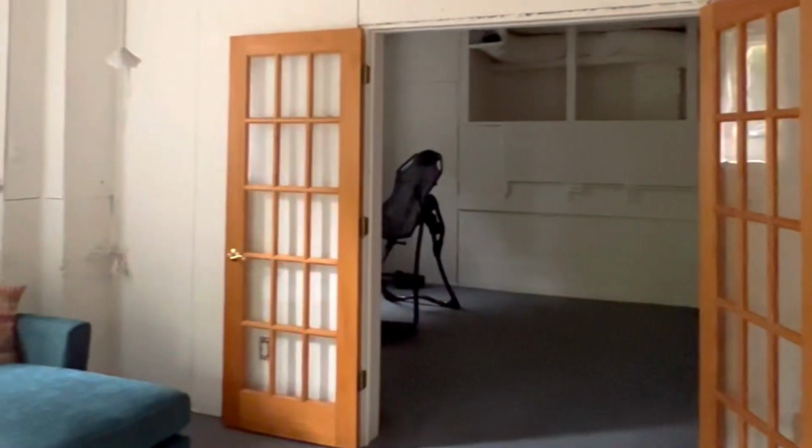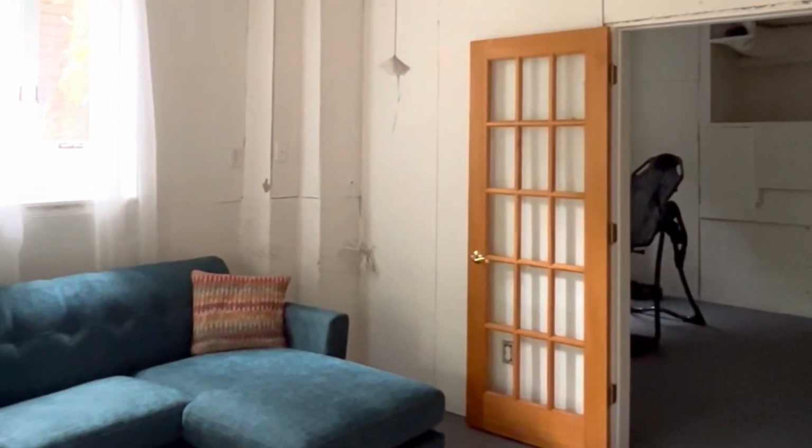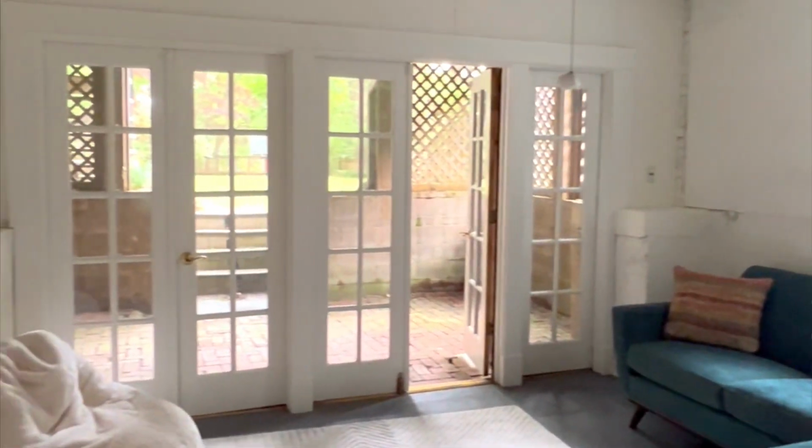In addition to the 4 bedrooms upstairs, there's a unique opportunity in the terrace level. There are 2 large rooms. It could be a perfect media room, an office, or you could even make it into a true in-law suite. Really, the opportunities abound.